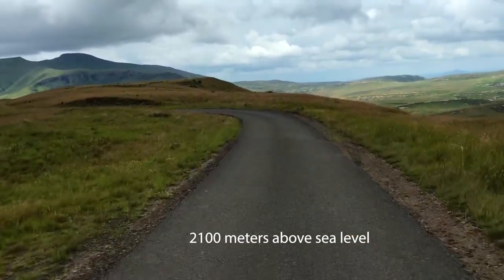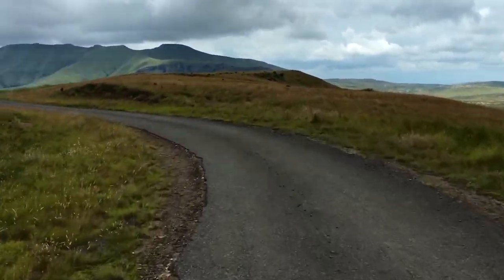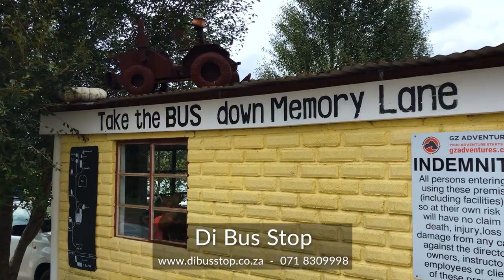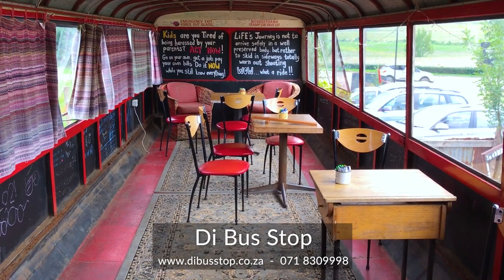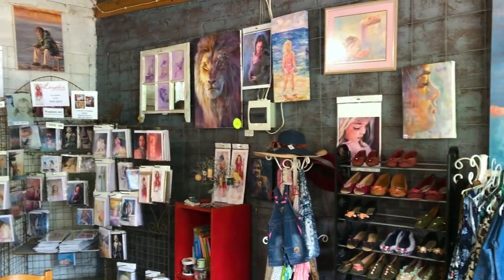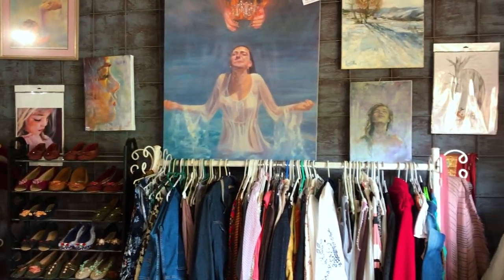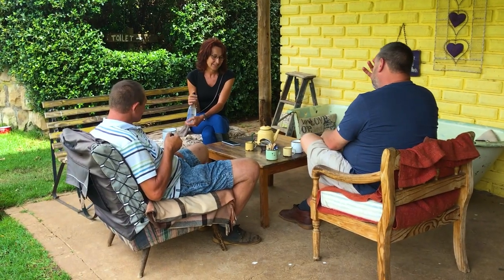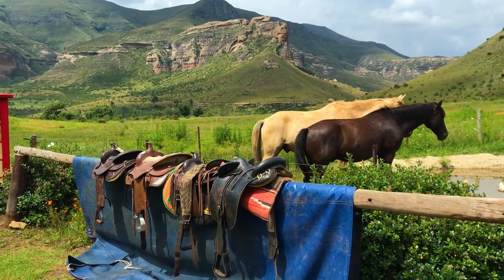Now we got to find some coffee, some good coffee. And I know just the place. It's got a red bus waiting for me. Absolutely worth the cycle and stopping at the bus stop. Really amazing stop between Clarens and Golden Gate. I've been here a few times with friends and family. It's never disappointed me. They've also got a fully licensed facility, so you can purchase a few other drinks as well, and nice food.